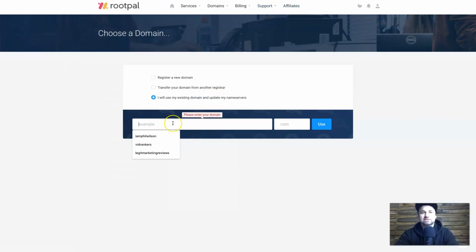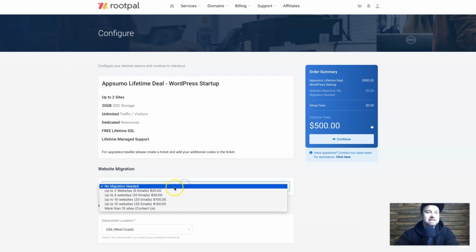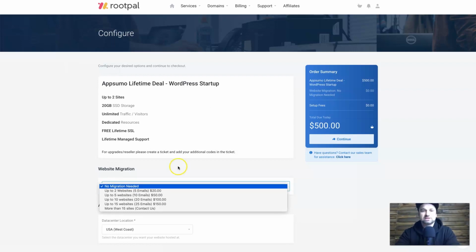Basically what you want to do in here is type in a website. So for example, I'll just put in this one like that because it's already there to go. So let's just say it's this email. I'm going to go ahead and click use. It's going to take you to the next step. Now, if you are someone that already has a website and you don't want to do the migration, which I'm going to show you how to do manually later anyway, you can actually get them to do it for up to 2 websites for $20. It's the cheapest migration you'll ever see in life. So if you want to do it, you can also do that there.